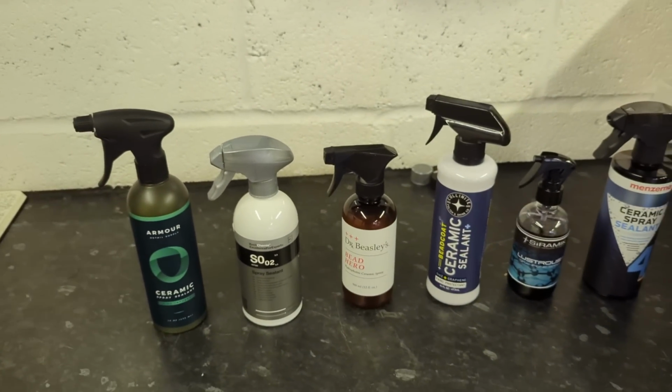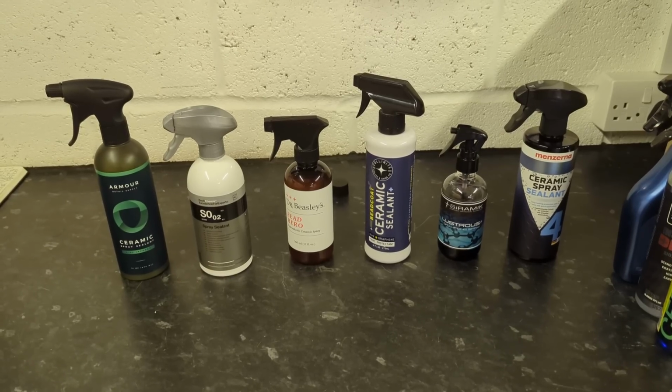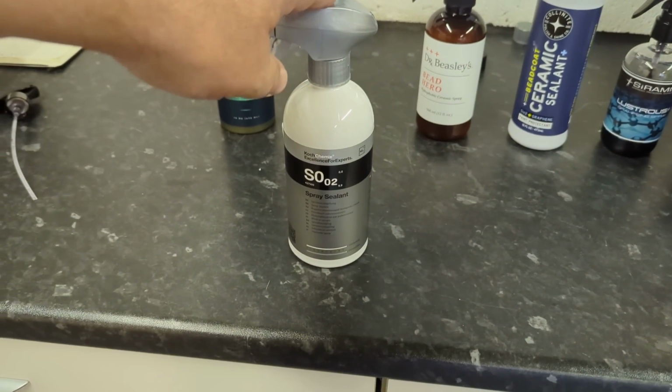Now we're getting down to, I think, in my opinion, 5 viable spray sealants for all different reasons. And I'm going to rule the next one out for me. The next one out I'm going to rule is the Koch. This has one thing going for it. It is durable. It has good durability, but it doesn't demonstrate that so well because it's not that repellent. It's not especially slick, and it wasn't especially glossy.